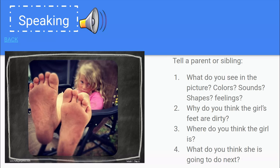Number 2, why do you think the girl's feet are dirty? Number 3, where do you think the girl is? And last one, what do you think she's going to do next?